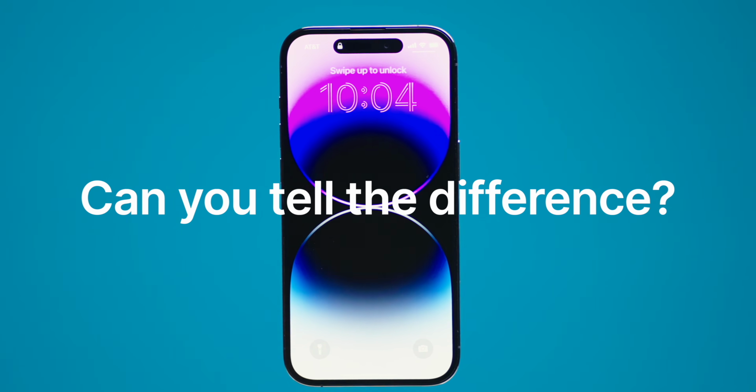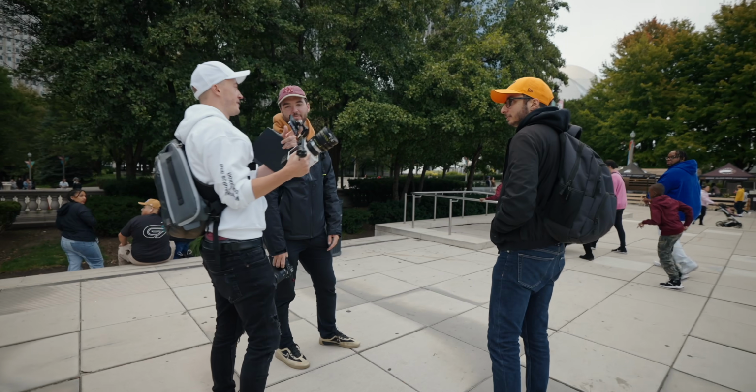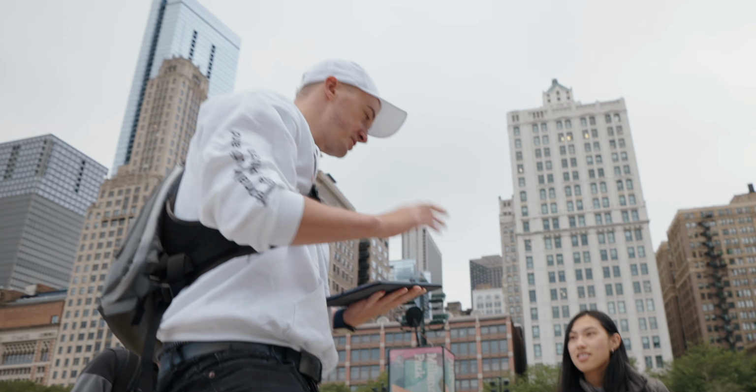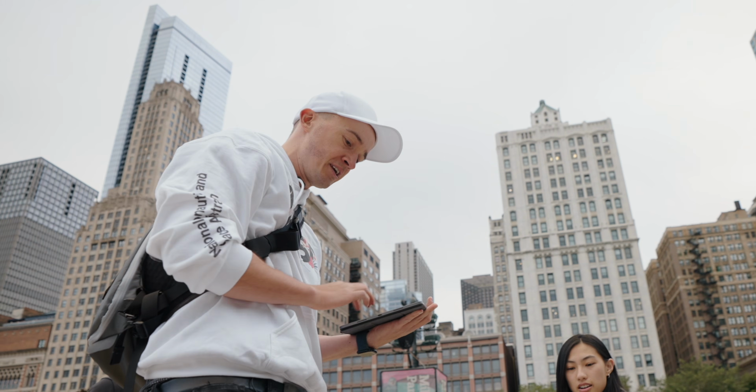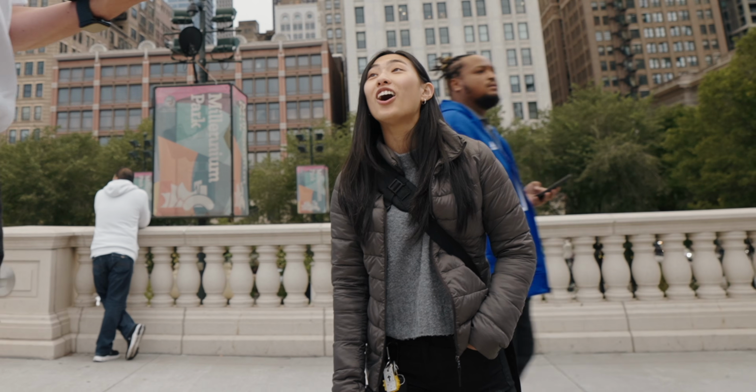Hey guys, do you have a second? Yeah, what's up? We shot some footage on a big cinema camera and the new iPhone. Is that the Red? Yeah, that's the Red Komodo and the iPhone 14 Pro. We put the video footage next to each other. One is shot on the iPhone, one is shot on the Red Komodo. Which is supposed to be better? Which is $10,000, and I hope it's better.